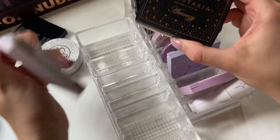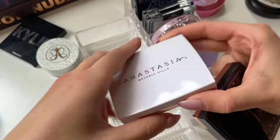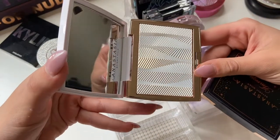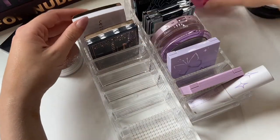And then I'm, of course, keeping my Anastasia Amreezy. She is very loved. And my Anastasia Iced Out. Not as loved, but I'm gonna keep it because I like a good light highlighter. So let me go ahead and put these guys back in.